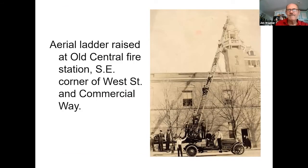This is a photograph of the ladder truck at the old Central Fire Station, which was at the corner of Commercial and West Streets in downtown Reno. And you can see it's up on the tower. The tower there was the bell tower, and the bell was used to send out alarms and notify the firemen of fires in the early days of the Reno Fire Department. And we still have the bell that was in that tower in our museum.